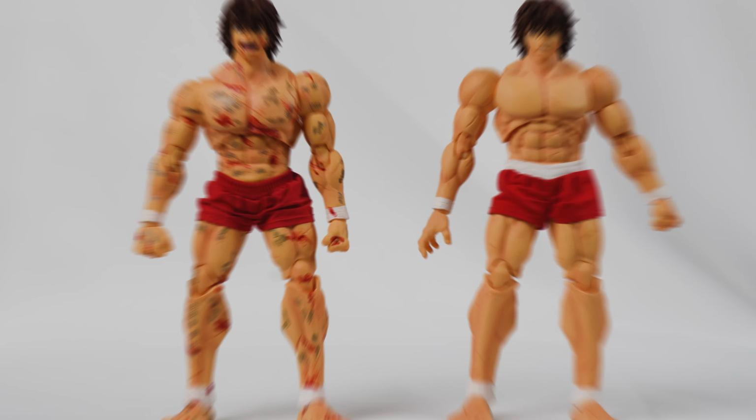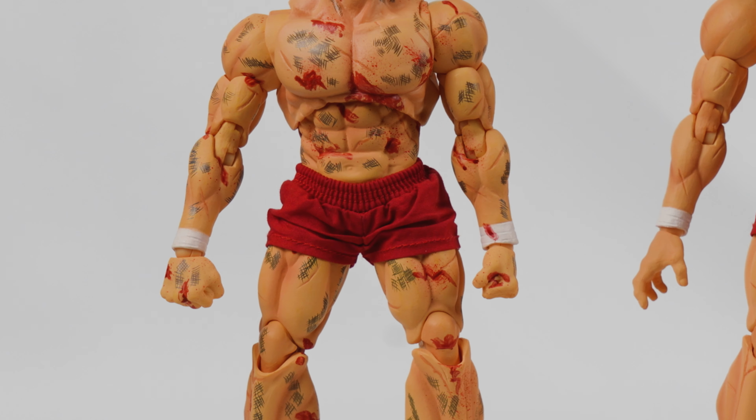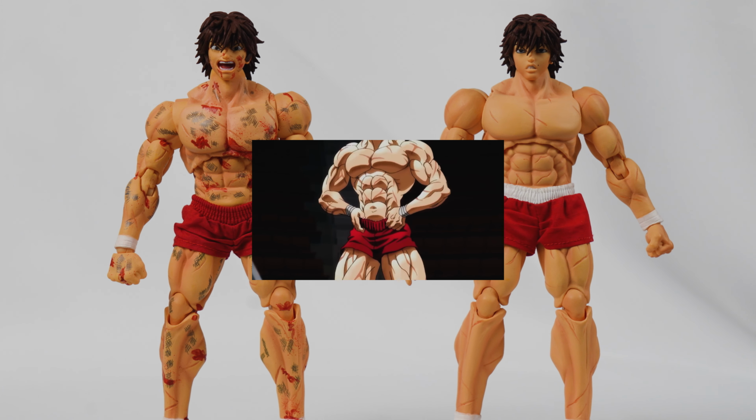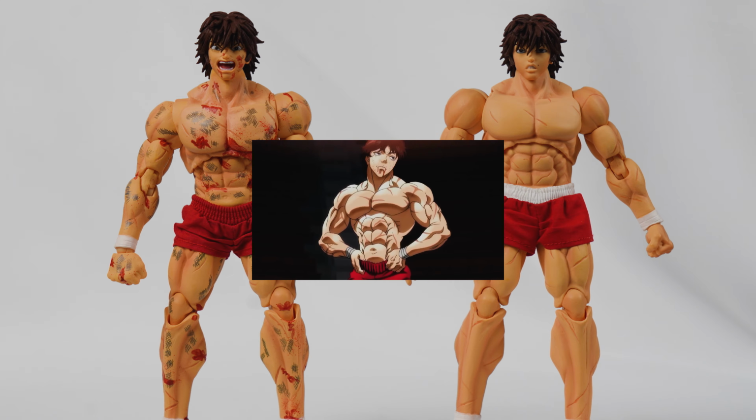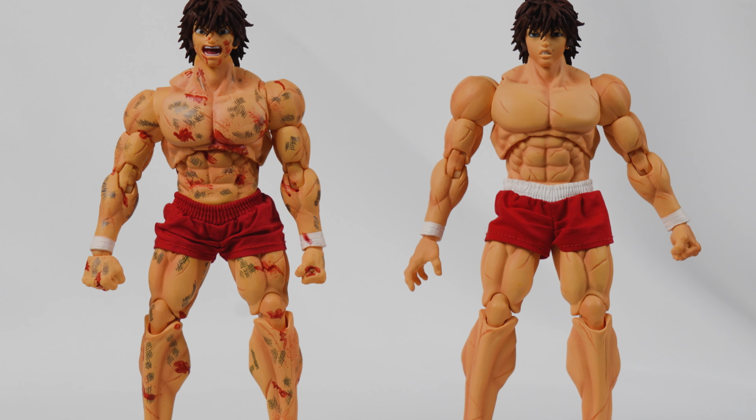One thing different is the shorts. The old figure has a white waistband. The new one does not. And that is because in the scene with Pickle, he did not have the white waistband. So that's a pretty cool feature. They feel pretty much the same. The newer shorts are a little darker red.